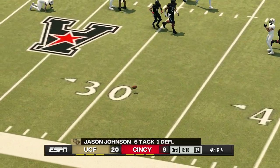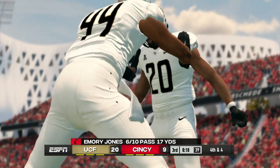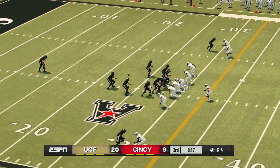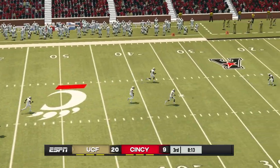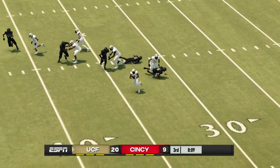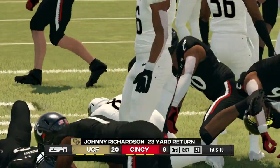Zipped it out, and that was almost picked off. Fletcher is waiting for the snap. And this one is a beauty. He's to the 40. And he makes it out to about the 47-yard line.